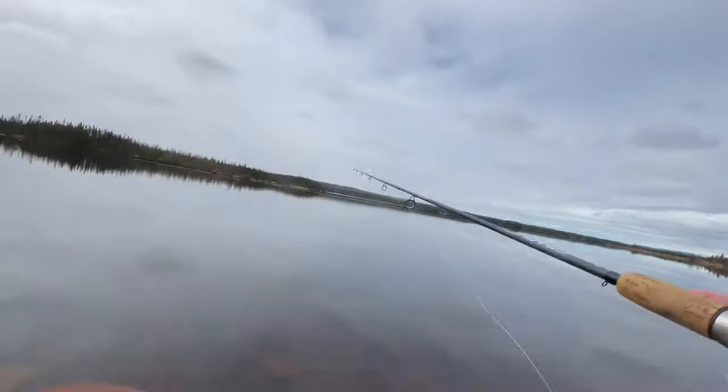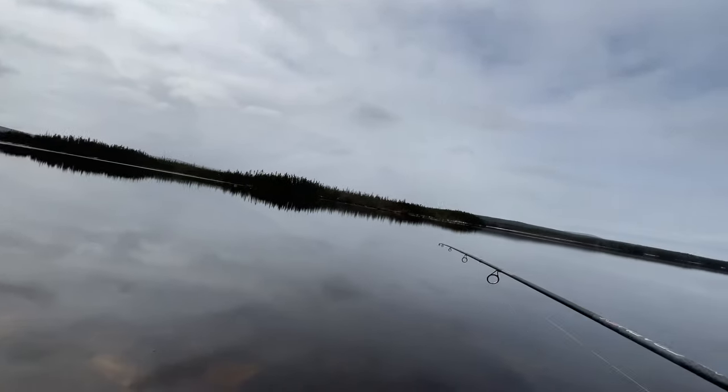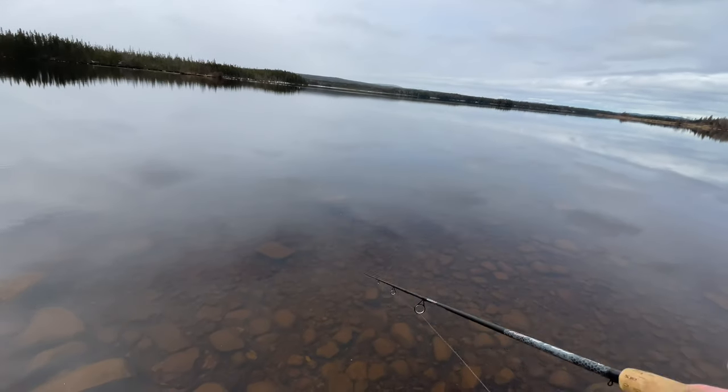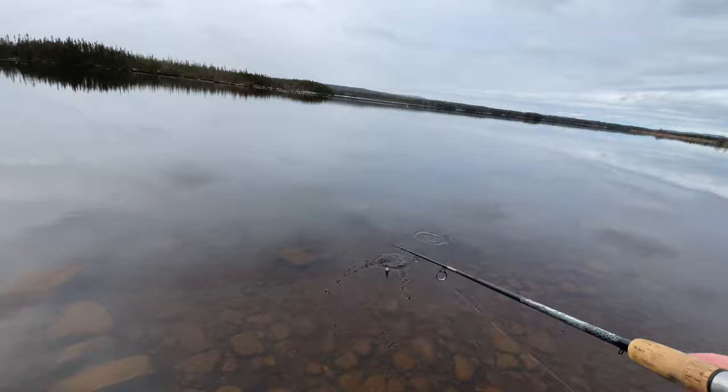I think we're going to head out. I've been fan casting around over there, over there, everywhere. And if there was anything else here, I think we would have hooked into something by now. So I'm going to give her a couple more casts, and we're going to head out to spot number two.